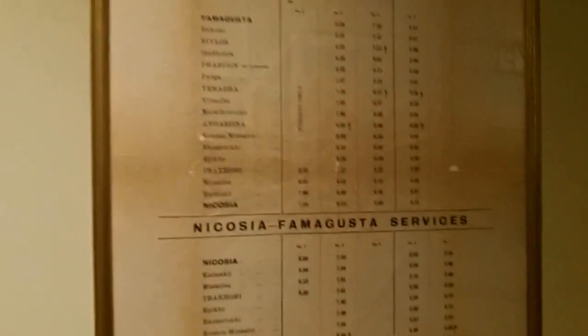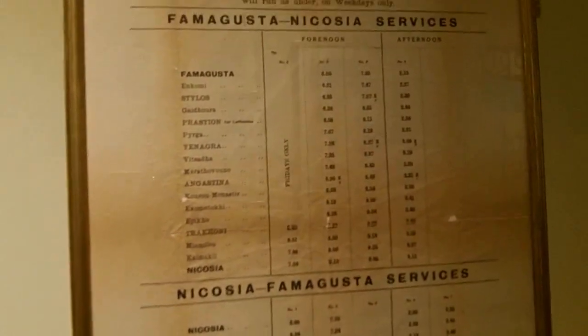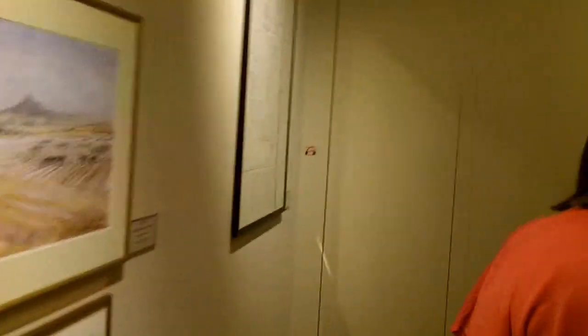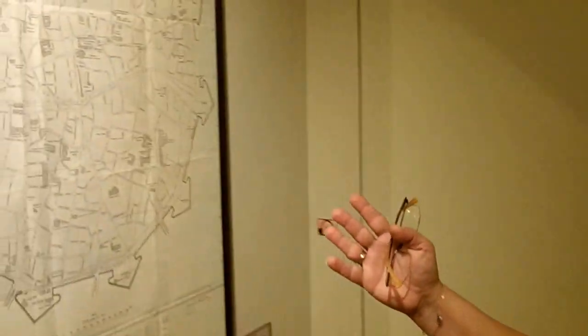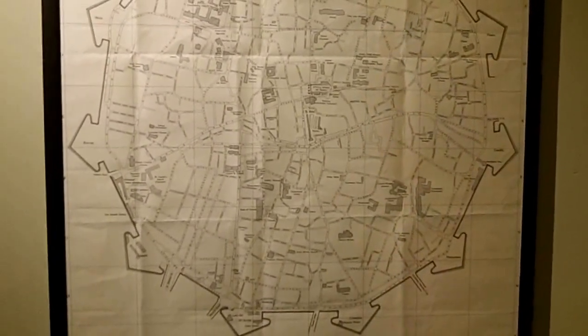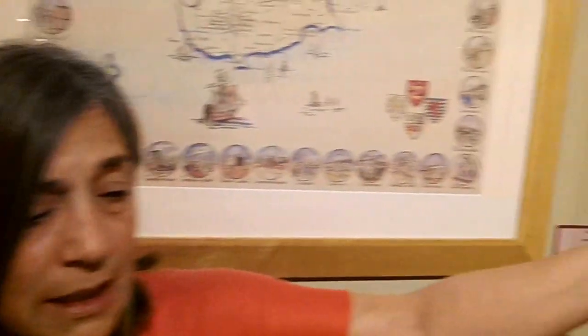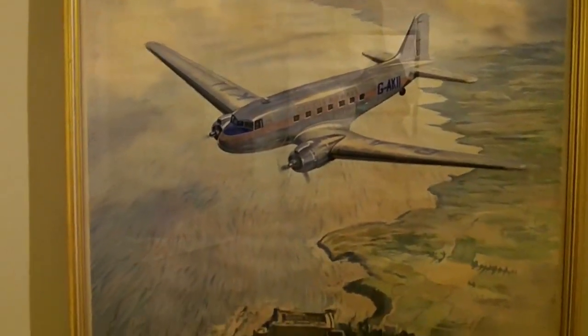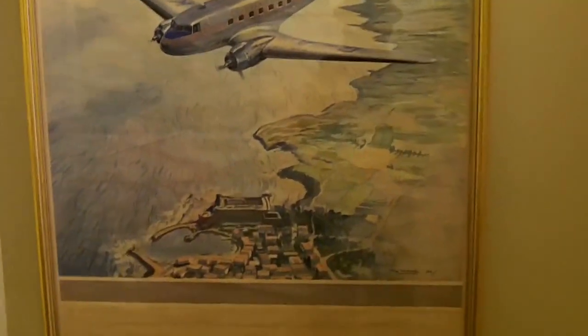From this point onwards, we have a series from our old posters of Cyprus, starting with the Cyprus government railway timetable, moving on to a beautiful map of Nicosia before division. The first ever poster of poor old Cyprus Airways, done in 1949 by Roy Knuckles with the Dakota flying over the Carinia Castle.